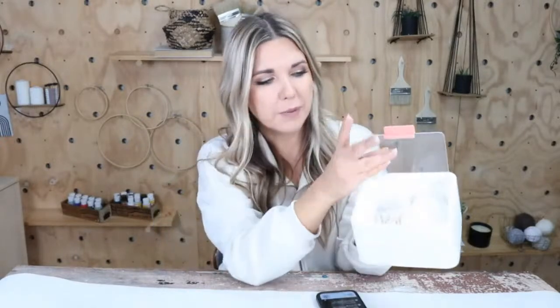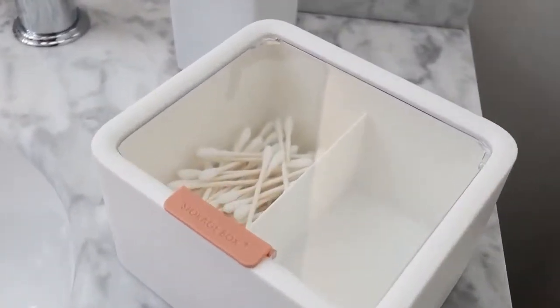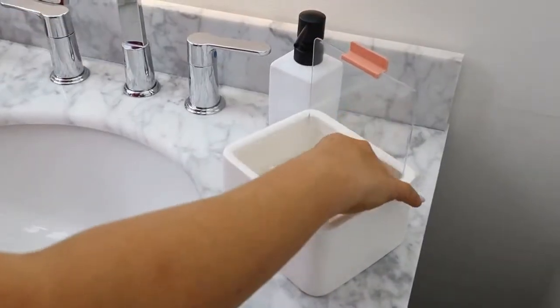Another item that I like for the bathroom is this organizer right here. It's white on the outside, and then it's got a clear top. When you open it up, it's got this little pink tab here. It's got a divider in the middle, and I just have cotton pads on one side and Q-tips on the other side, so you can keep it nice and organized.